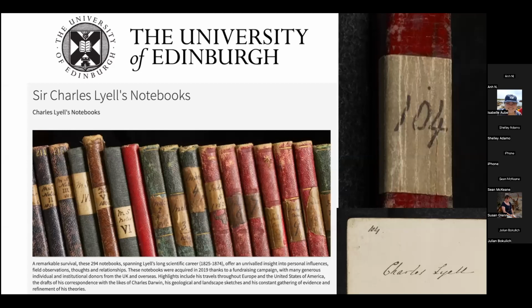So some new work that I've been doing: I've been really excited to see that the University of Edinburgh has purchased his notebooks. And I just want to check to make sure my camera shows people on the right-hand side. Is everyone able to see the full picture on the right-hand side with the notebook? Someone, yeah, okay.